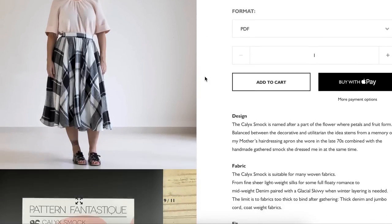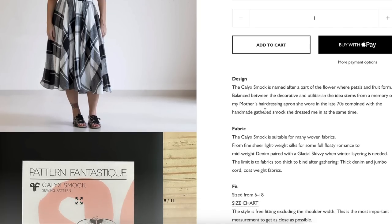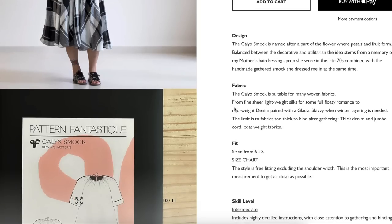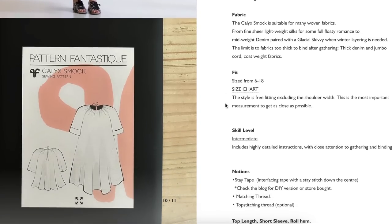Okay, so the Calyx Smock is named after part of the flower where petals and fruit form. Balance between the decorative and utilitarian idea stems from a memory of my mother's hairdressing apron she wore in the late 70s, combined with the handmade gathered smock she made me at the same time. The Calyx Smock is suitable for many woven fabrics, from fine, sheer, lightweight silks for some full floaty romance to mid-weight denim paired with a Glacial Skivvy, which I now know is a turtleneck, when winter layering is needed. The limit is to fabrics too thick to bind after gathering, thick denim and jumbo cord, coat weight fabrics, etc.